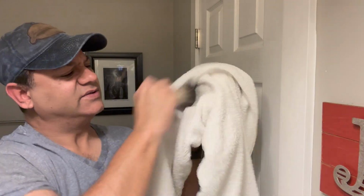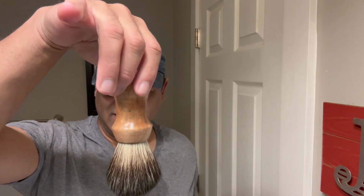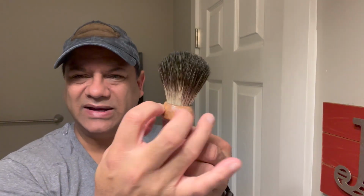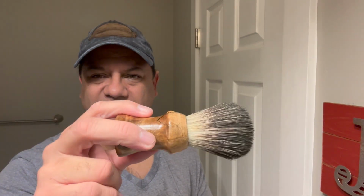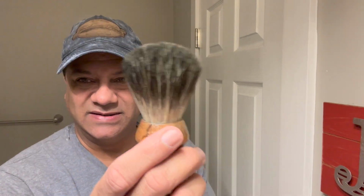So for you noobs with your shaving brush, you want to rinse it out with warm water, get all the soap out. Use a towel to get the excess water out. And then you want to let it dry either on its side or in a stand. Vertical this way, so the water isn't welling up in the base, which can lead to water separating the knot from the handle, and you don't want that. You want to let it dry again horizontally or vertically with the head down, so the water comes away from the handle and you don't have any problems.